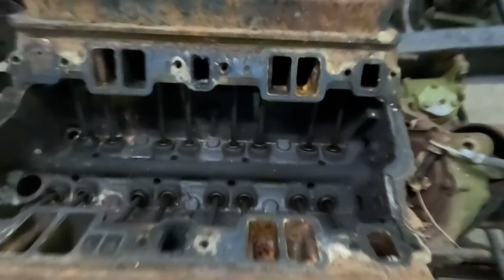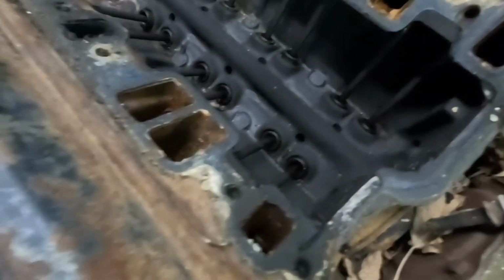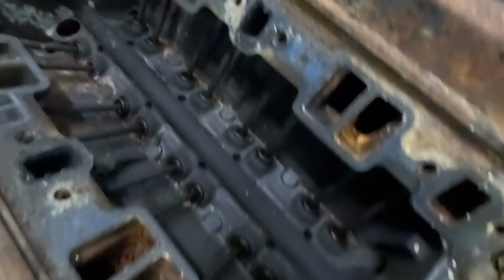All right, well, surprisingly, it doesn't look too bad in there. I've definitely seen worse. Of course, I've seen better as well. I'm going to get the vacuum cleaner back out, do a little housekeeping, and then we will test fit that new intake. See if that's going to work or not.